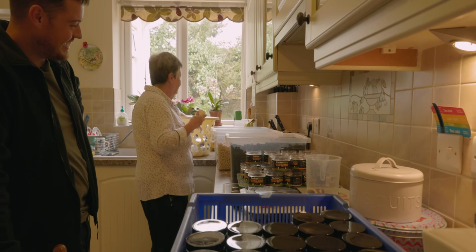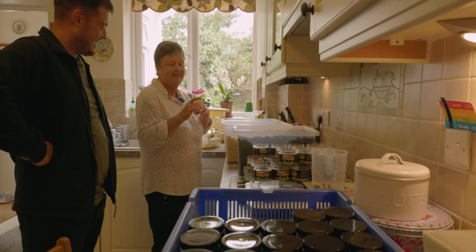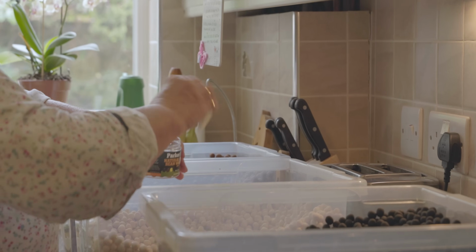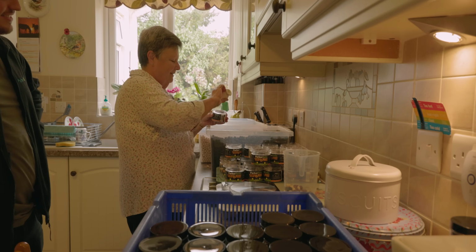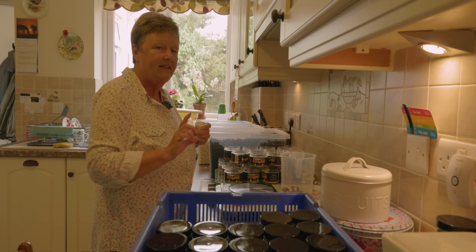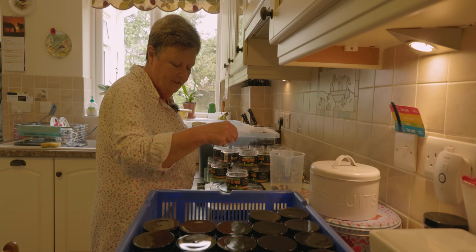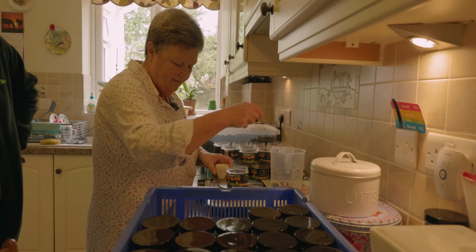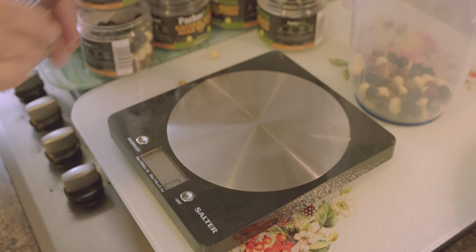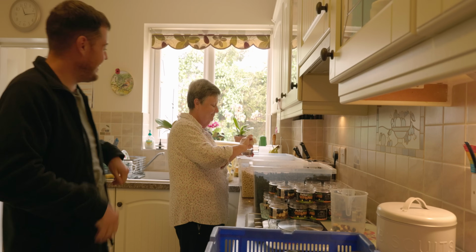Right. This little egg cup, which is exactly the right measure. A scoop of each colour. I usually stack them up here and then pop them on the scales. They should weigh 72 grams. That one's 74. Take a few out. Take a couple out. Rather over than under. Always, always. Pop the lids on. Tray them up. It's quite enjoyable. Keeping you busy, enjoy it.